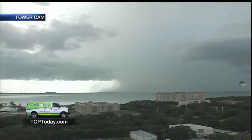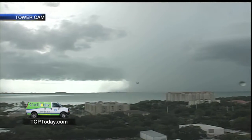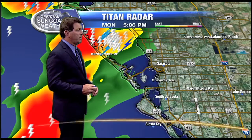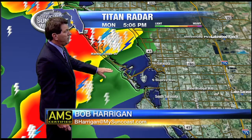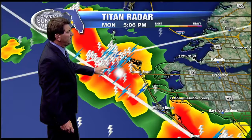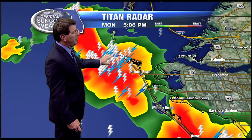The storms are not nearly as intense as they had been over the weekend, and that again is a result of that stronger east to southeasterly wind not allowing us to see much convergence inland, so they never had a chance to really get going. They'll still fire up offshore. A lot of lightning strikes, as I mentioned, occurring now just north of Lido and the southern end of Longboat Key. Heavy rain as well into Anna Maria Island near Holmes Beach and just offshore the north end of Anna Maria Island near Anna Maria.